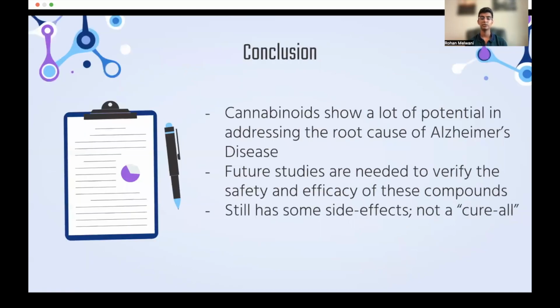To conclude, cannabinoids show a lot of potential in addressing the root cause and underlying biology of Alzheimer's disease. But future studies are still needed to verify the safety and efficacy of these compounds, specifically of THC, because like I said earlier, it has been understudied compared to CBD.